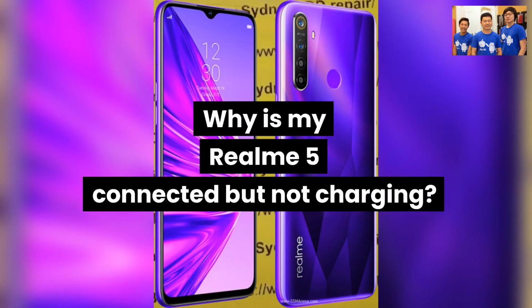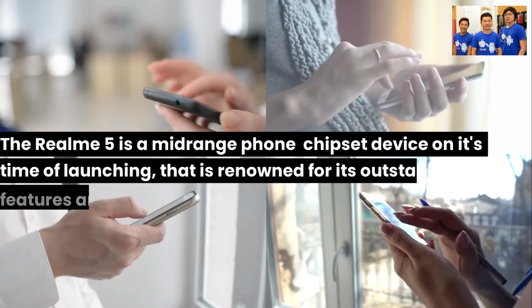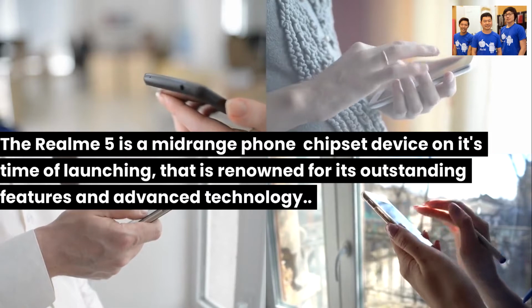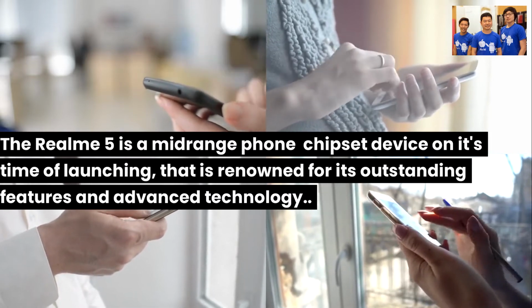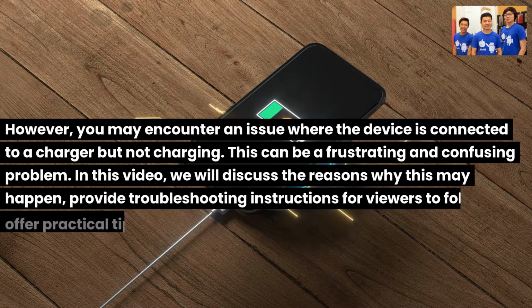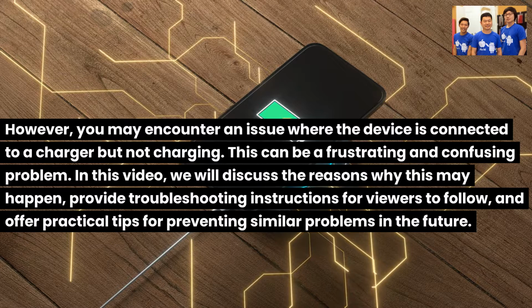Why is my Realme 5 connected but not charging? The Realme 5 is a mid-range chipset phone at the time of its launch, renowned for its outstanding features and advanced technology. However, you may encounter an issue where the device is connected to a charger but not charging. This can be a frustrating and confusing problem.